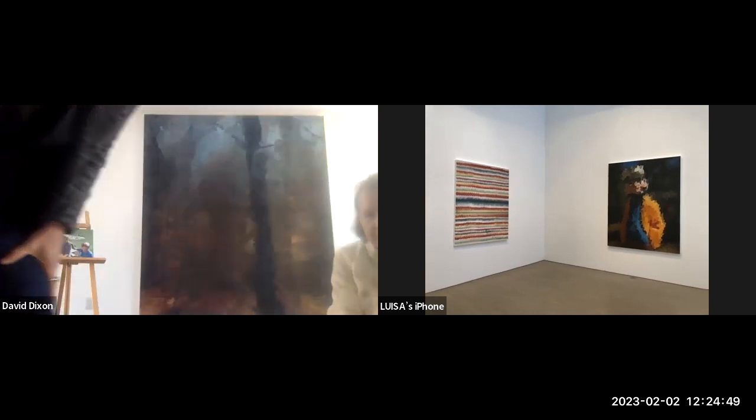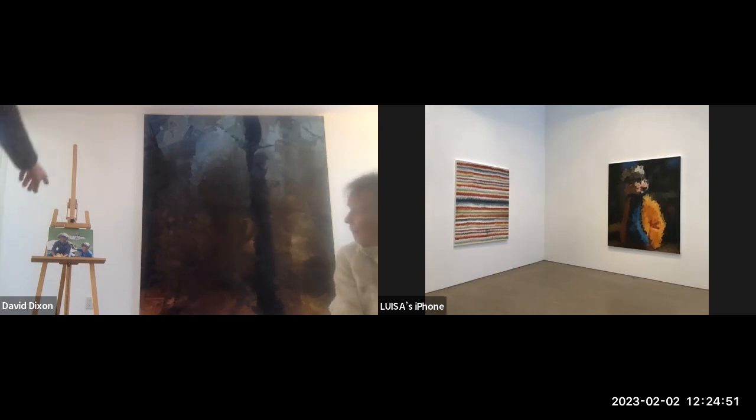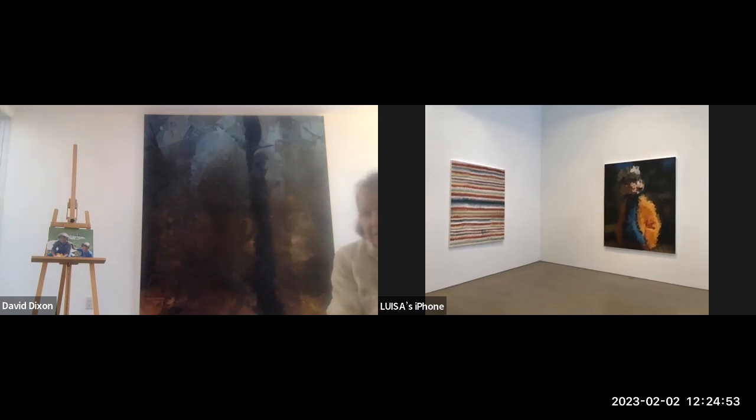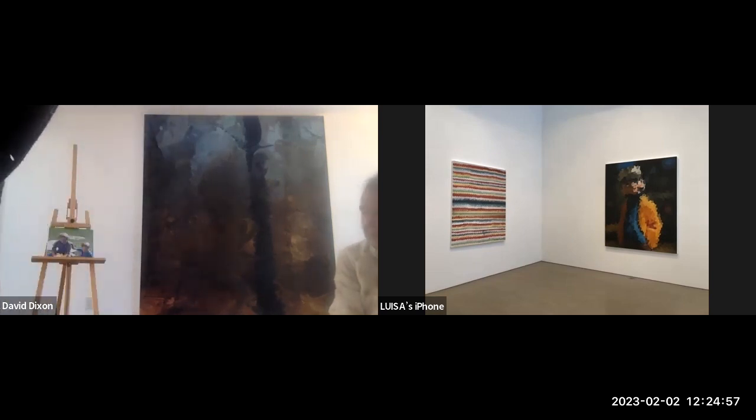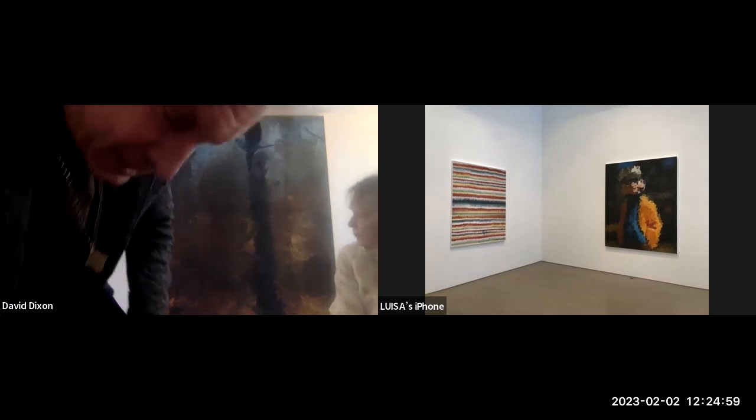There's another painting back here, by the way, a small one of Sibylla and Alex from a photograph of Sibylla and Alex. It's a beautiful one. I remember when I visited. Yeah, beautiful.